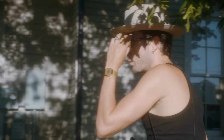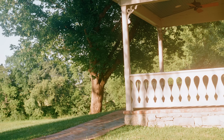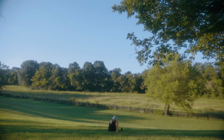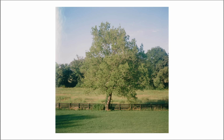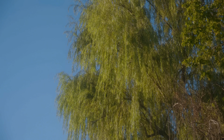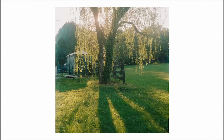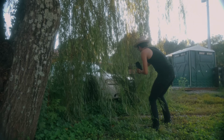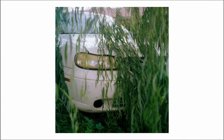What's the comp here? What's the comp? Where are you at? Come on. I think I want that tree. Yep, that's it. There she is. Oh, that weeping willow. Oh, days. Sounds about right. Oh, look at this. Oh, this shot is gonna be it. Holy crap. If that photo doesn't turn out, I quit.